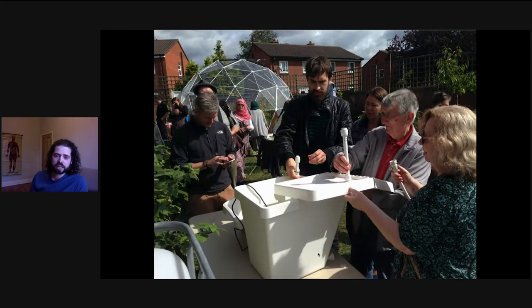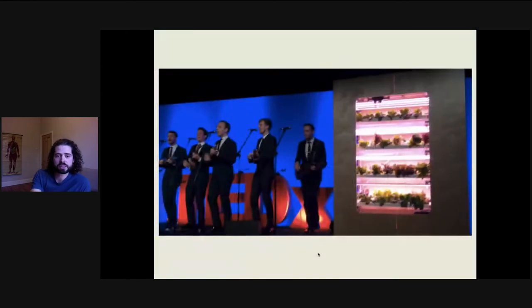There's just the aquaponics system, the produce pod, being built by a community group. So it really does work for people of all ages and backgrounds. It's a great way to bring people together and introduce them to these concepts.